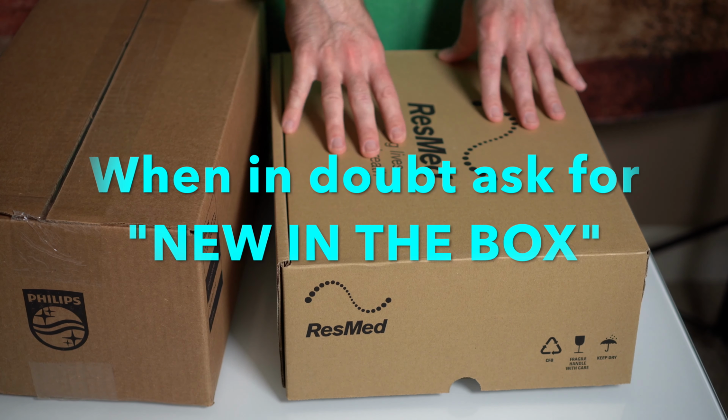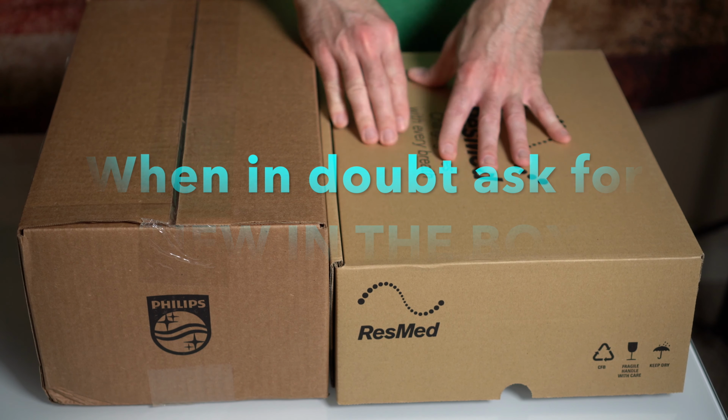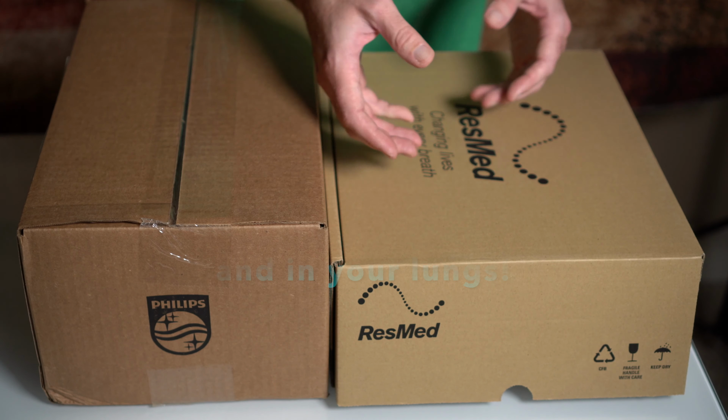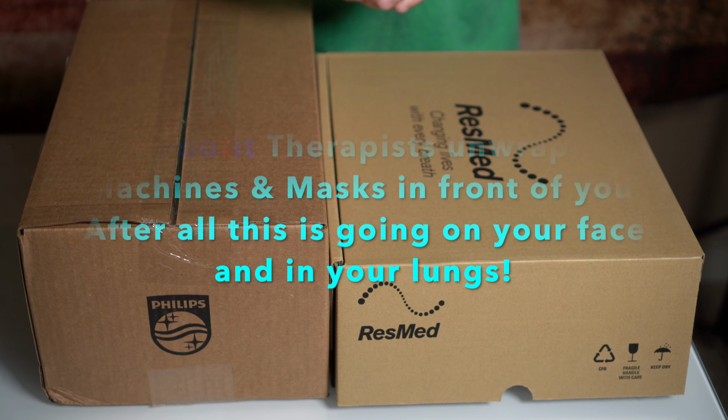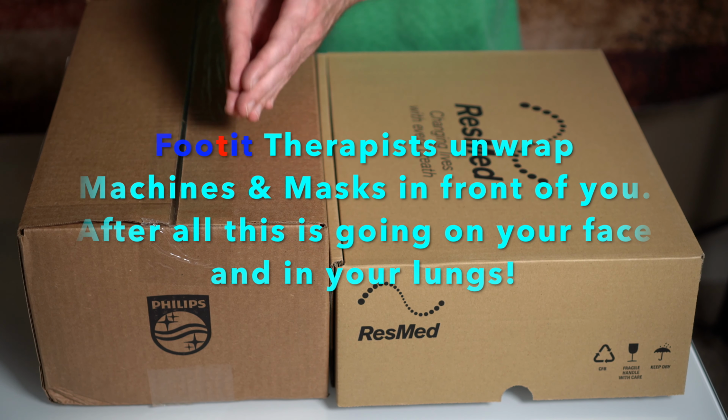Just because your respiratory therapist may set you up by bringing in just a bag, that's a red flag. I mean, that's what we do. We take them out of these boxes first before we bring them into the room. We like unwrapping the plastic in front of you. We like unwrapping things in front of you so you're comfortable knowing it's new.